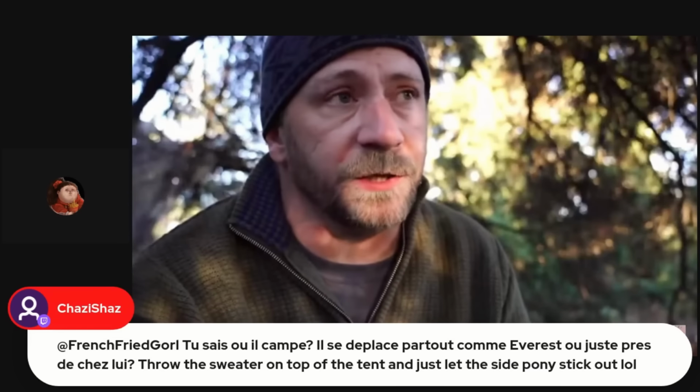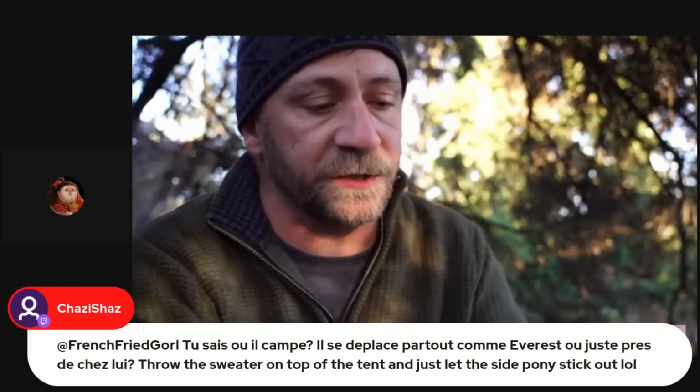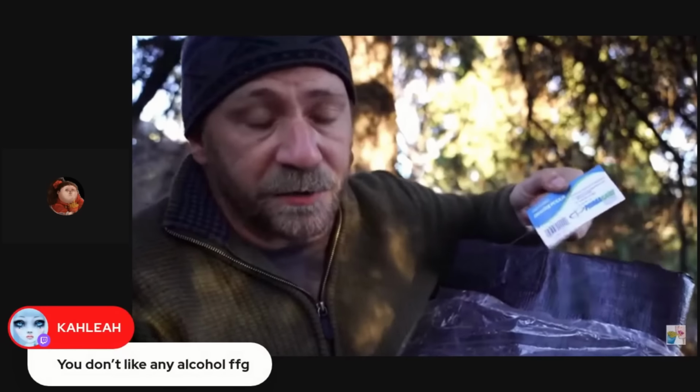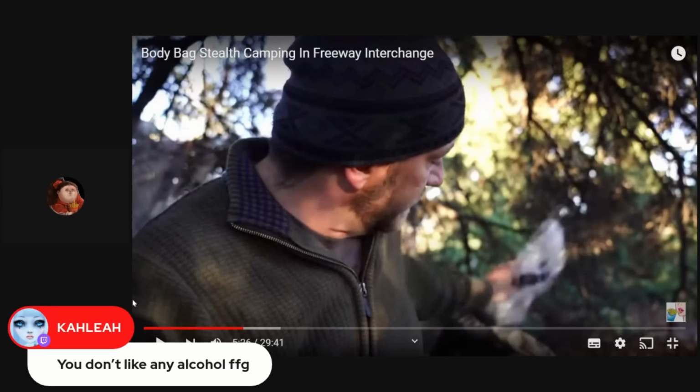So for today's shelter, I have to thank John S. for suggesting this, and anybody else who's suggested it: a body bag, an actual medical grade body bag. You can get them off of Amazon for about $30. Well, mystery solved. You really can get everything on Amazon, can't you?